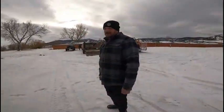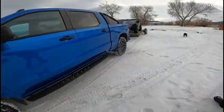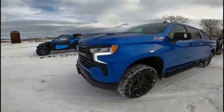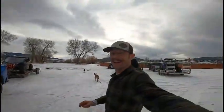What do you think? Beautiful color. I like it too, huh? Yeah, check it out, folks. The old Trail Boss. She did good. 14.5 miles to the gallon here. It's got the Duramax in it. And it's been since 2005 since I had a new Chevy. Had the GMC. Yeah, I like it so far, folks.